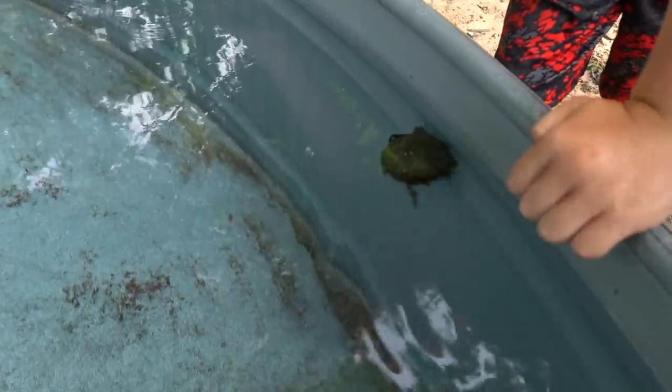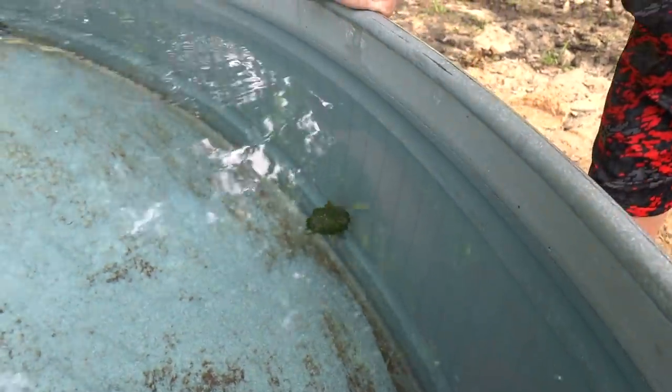Look at him. He comes up for air. Yeah. He's a swimmer, isn't he? Yeah. At first, he wasn't sure about it, but now he's like, oh, this is so fun. You're getting him some exercise, huh?